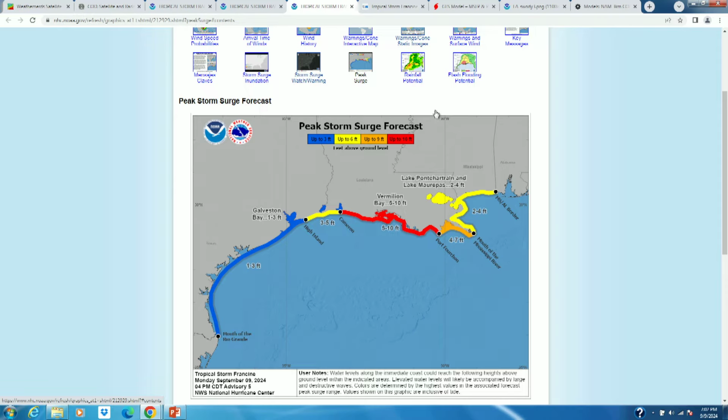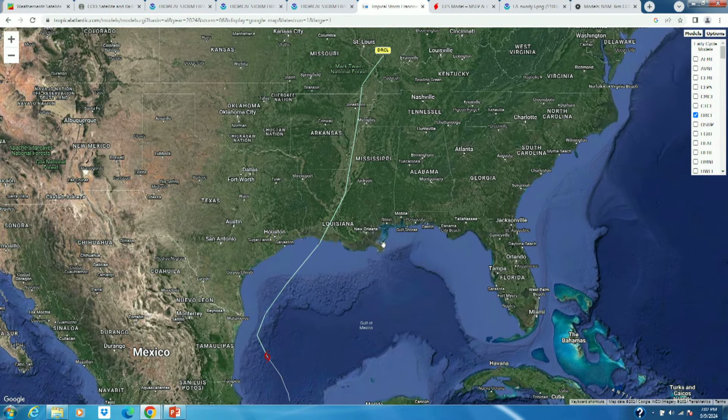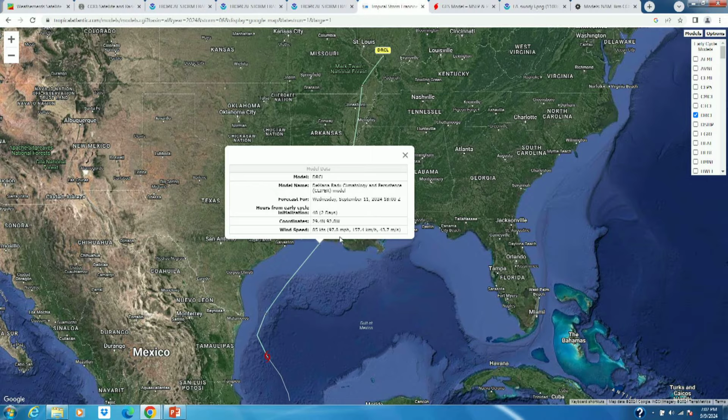I want to jump into some model guidance with this. I want to start off here with the forecasting model that the Hurricane Center tends to stay close to when they draw their tracks. This is the 18Z DRCL. This is the specified hurricane model. This is what they tend to draw their tracks on. The DRCL near landfall has 97 peak wind speed, which for the Hurricane Center, they will translate to 100 miles per hour. So very good indication that we are going to have a Cat 2 hurricane.